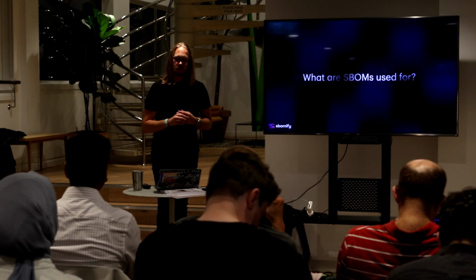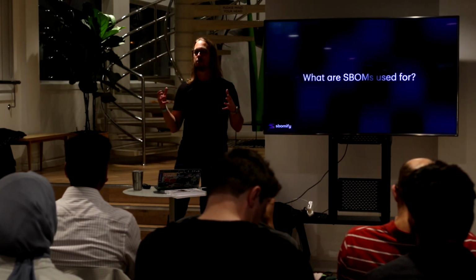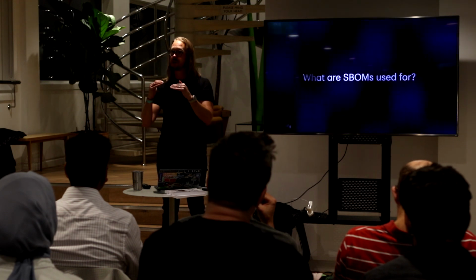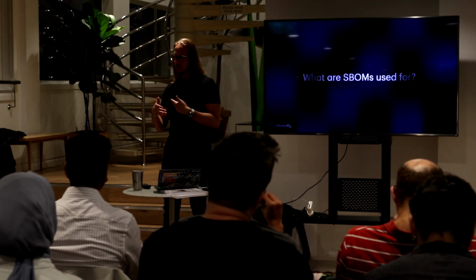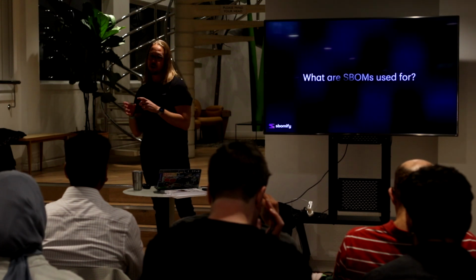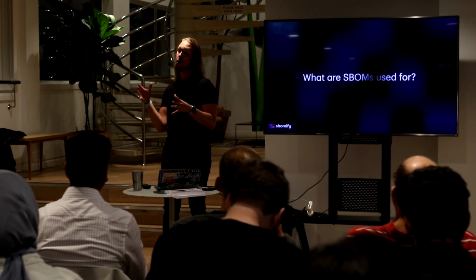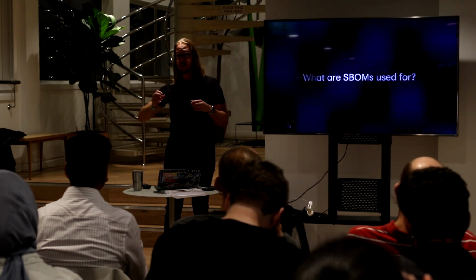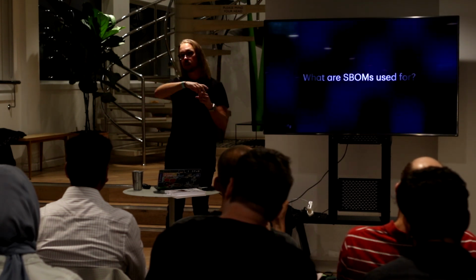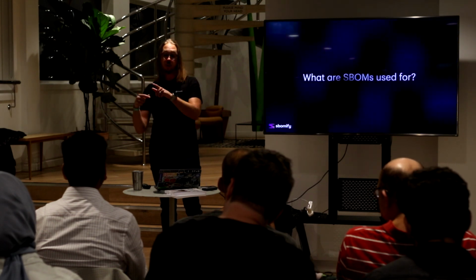All right, so what are SBOMs used for? Like we talked about, okay, it's a JSON file, cool, but it has a list of all the components that go into your software. But what is that actually used for? Well, generally speaking, it's used for one of two buckets. One is for security audits. So if you have an SBOM for your entire software stack, you can chuck that into a tool and you get a CVE result out of that. So it can tell you exactly which CVEs you're affected by and where they are.